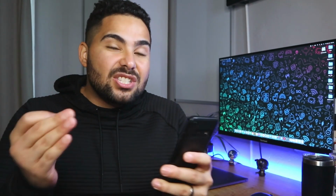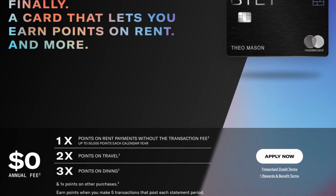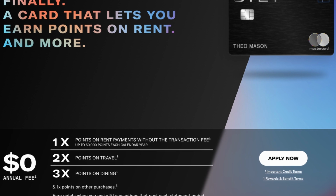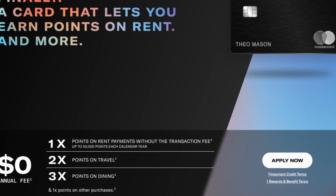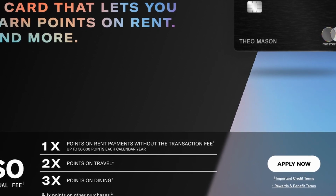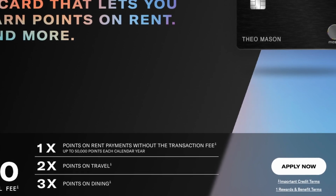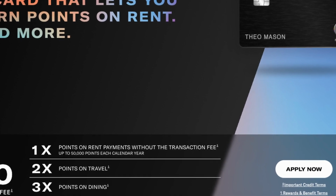Now, let's get into the juicy part of this review and talk about points. With Bilt, you will earn 1 times points when you use this card to pay for rent. And you heard that right, there's no transaction fee. You will earn 2 times points when you use your card on travel, and you will earn 3 times points when you use your card for dining. Lastly, you will earn 1 times points on any other purchase that you do with this card.